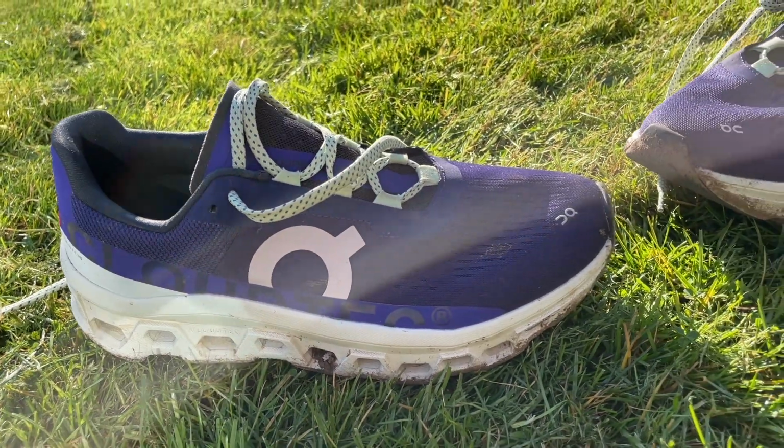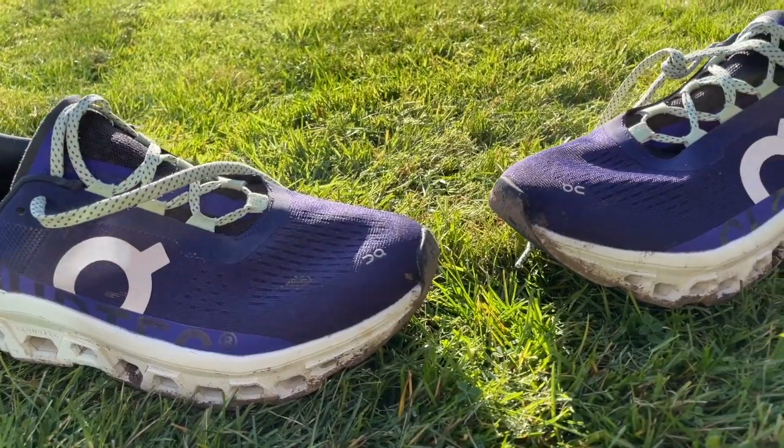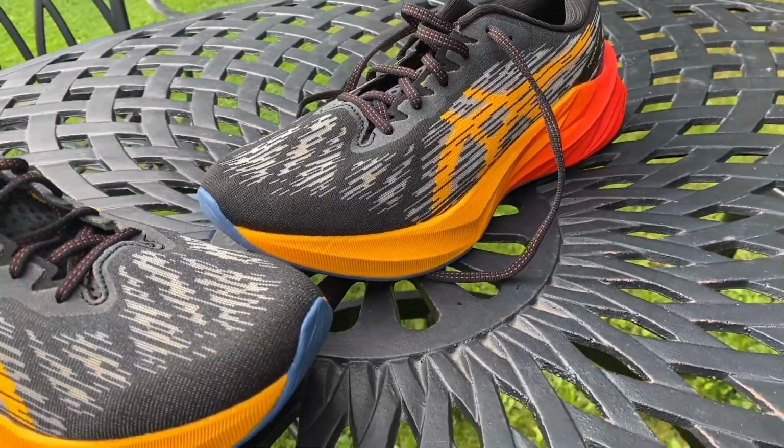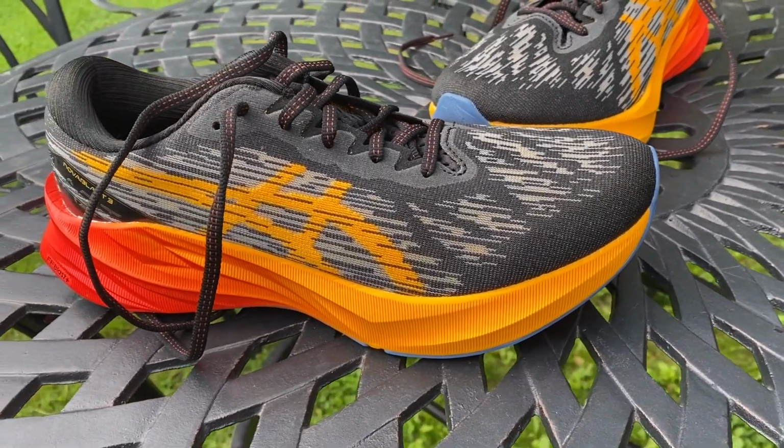And then what might be important, I think, is the price here. As always with On shoes, the Cloudmonster is pretty expensive. It comes a little bit more than the Novablast. I'd say of the 2 shoes, I'd probably just edge it to the Novablast as the more versatile shoe, so that would be the one I go for, especially as it is a bit cheaper.